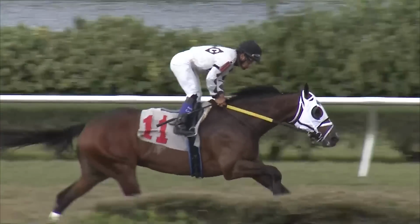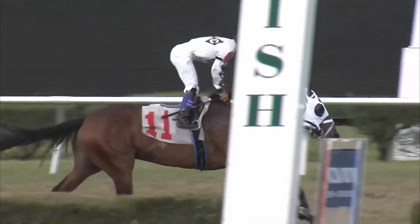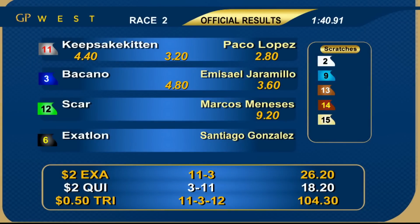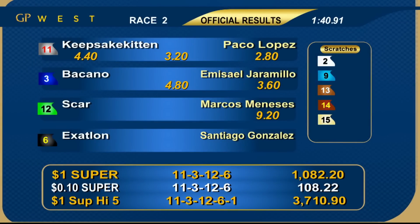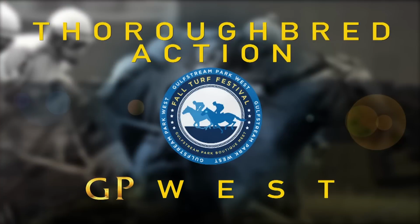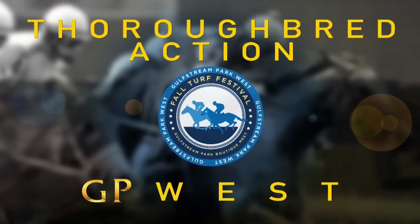Number 11, Keepsake Kitten closes to win it, owner Frank Carl Calabrese, trained by leading trainer Sappy Joseph Jr., and ridden to victory today by Paco Lopez. The favorite paid $4.40 to win. We're taking a break. When we come back, we'll have race number 3.